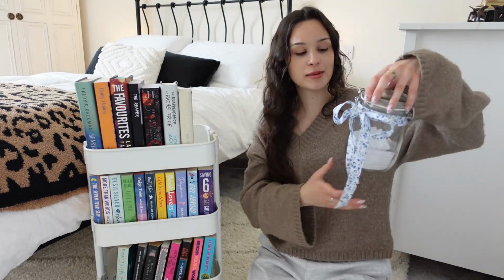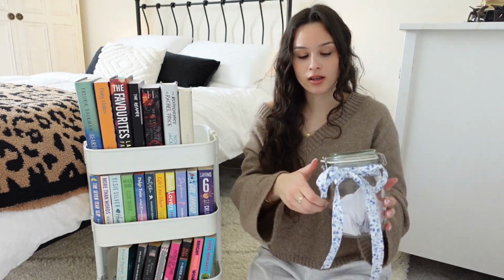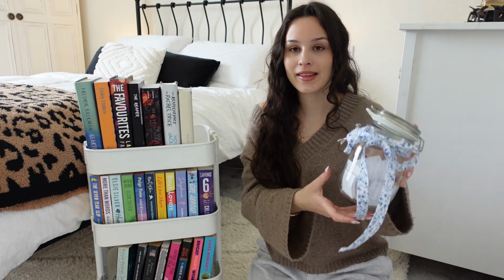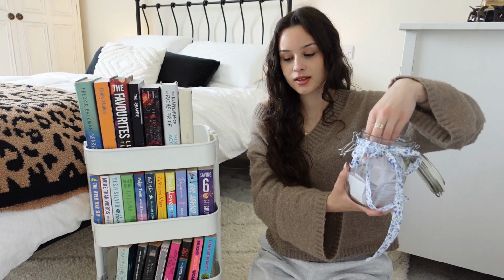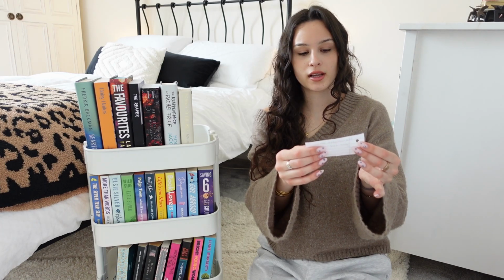And now it's time to pick out our June reads. I'm just going to use the same prompt jar that we used last month, because I only made it last month, so there's plenty in here that I haven't picked before. So let's pick our first one. I did put the ones from last time back, so hopefully we don't get too many.